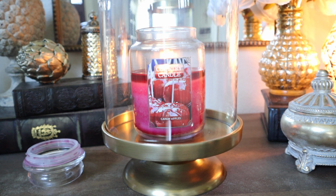I have now burned 4 of the new country candle scents. The candy apples here, which I'm reviewing first, the kettle corn, the blueberry, I think it's blueberry maple pancakes, and then the sanctuary. So I have been testing all 4 of those candles, and consistently across the board, the strength and throw is leaps and bounds above what it was for even the spring and summer country candles that I reviewed. It's just a big difference.